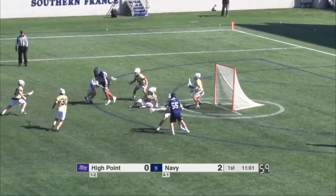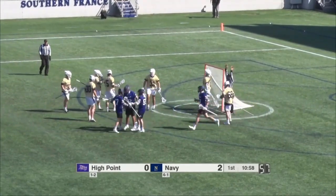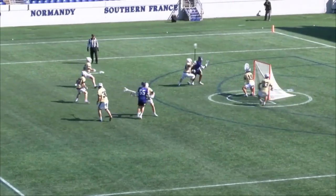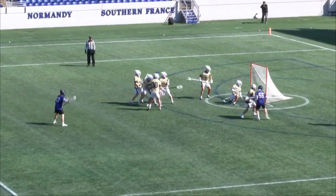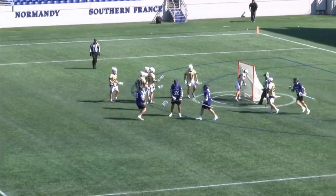Nolting backing in, spinning away. Nolting still with it, and there you see the strength in the pose after the goal. Asher Nolting. Best goal scorers in the nation for this reason. He loves rolling from behind the crease, spinning inside and finishing. He's been doing this all season long. On this time, he gets into the back of the cage as well. Number 68 for Navy was face guarding Maia on the play. That's going to be something else to watch.